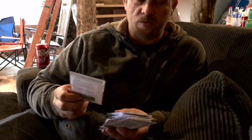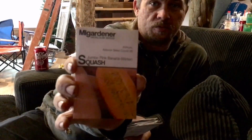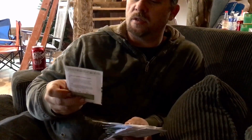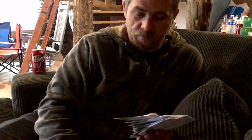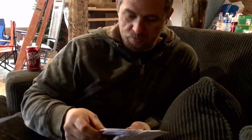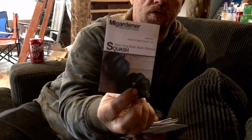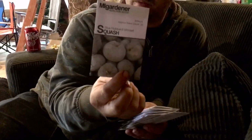We have a lot of new squash we want to try this year. And here is the jumbo pink banana squash, winter squash. And here's for summer is a white bush scallop squash. We've actually grown those, no, the year before. They were yellow, but they were really good. Here we have the Delicata winter squash. Looks like it'll be a good meaty squash. I know we like the table queen, but we have table king this year to try. And then here we have the blue Hubbard winter squash.